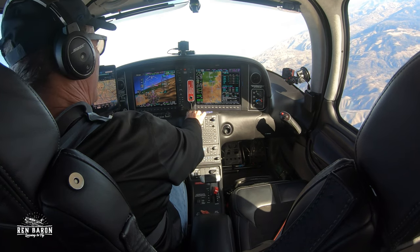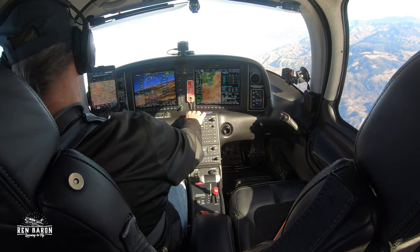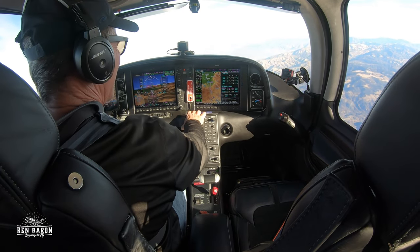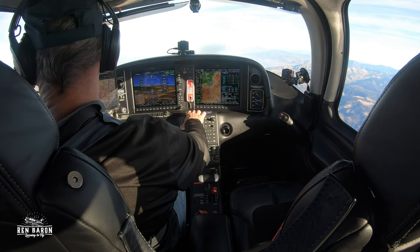Bakersfield approach, 8 Foxtrot Sierra at 10,000. When can I start to get lower? Cirrus 8 Foxtrot Sierra, you can expect lower in about 4 miles. 4 miles. Thank you so much, 8 Foxtrot Sierra.